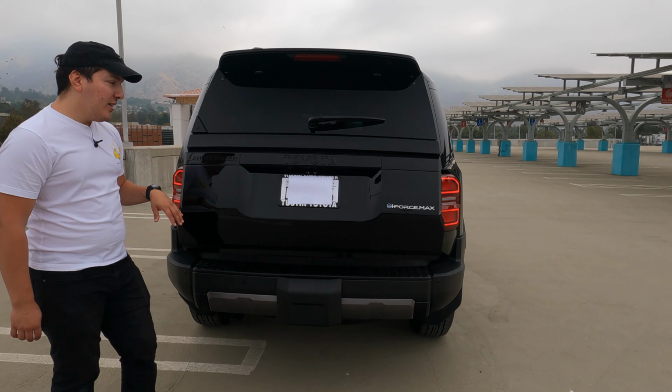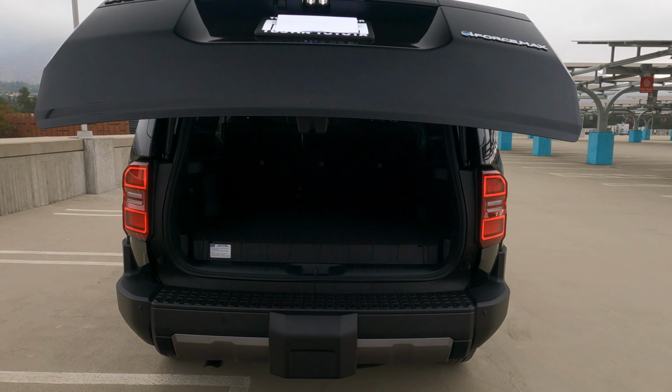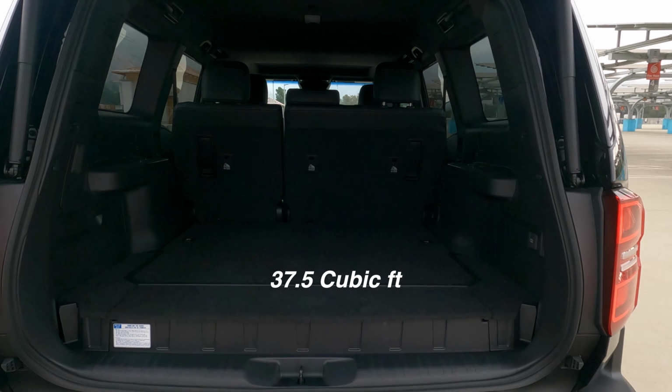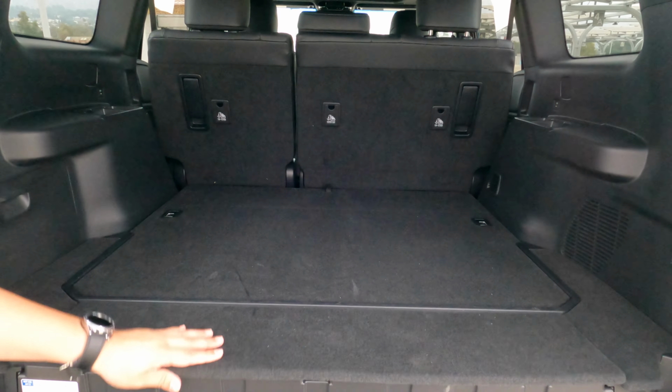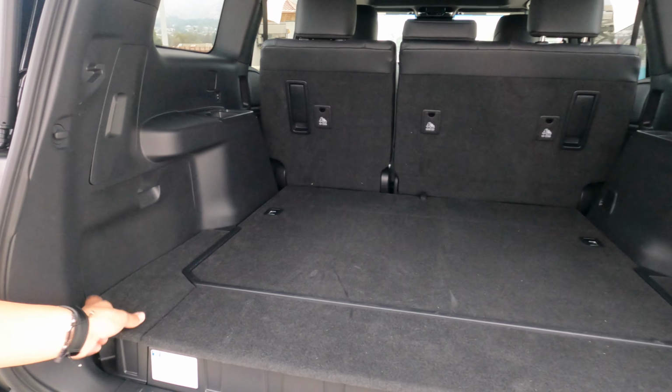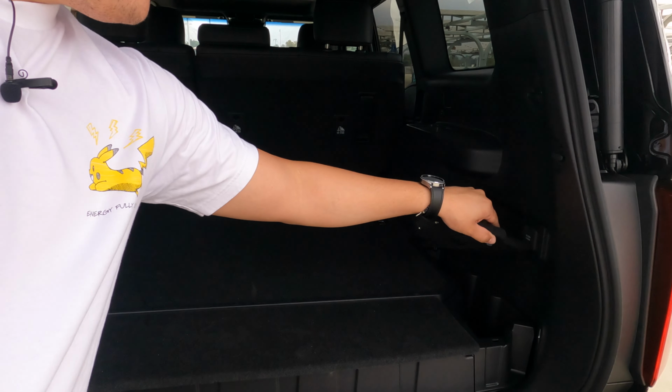It beeps at you. But once we open this up, you get a ton of storage in here. So even with the seats up, you can put all your luggage back here. You get a lot of little storage compartments. So you have this front one here. You have another one on the left side. Same thing on the right side as well too. Maybe little things that you might need.